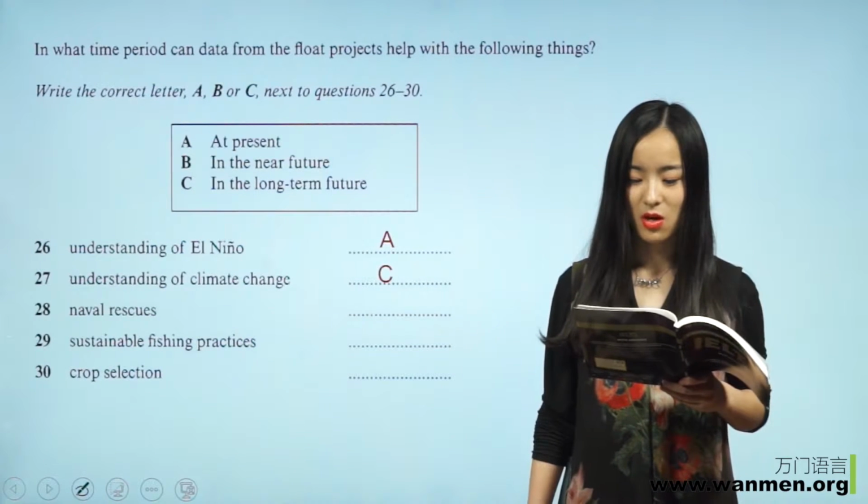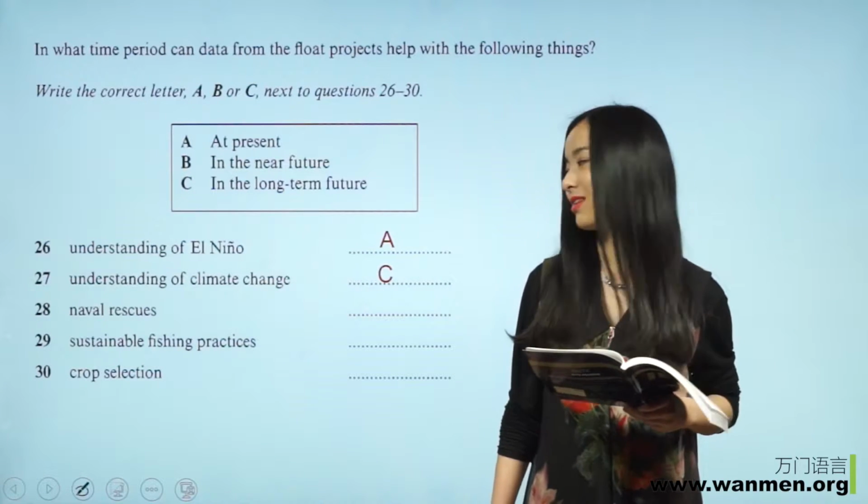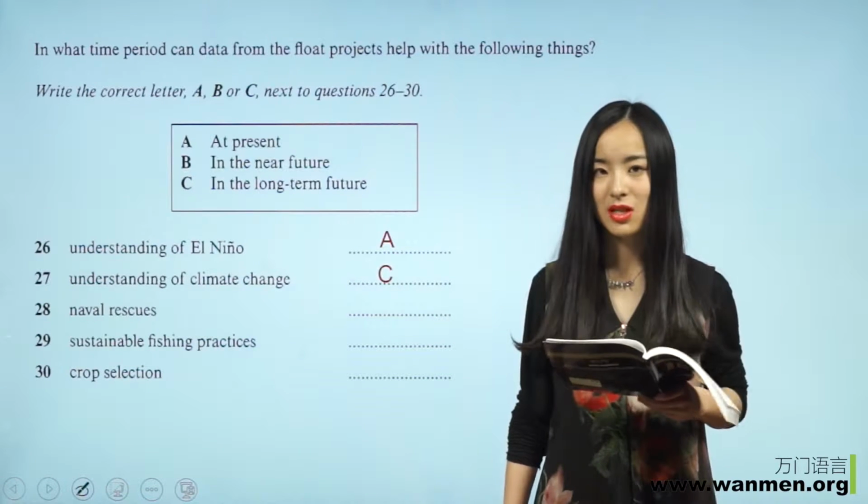parts of the ocean, we can advise the Navy on search and rescue missions. That's happening right now.